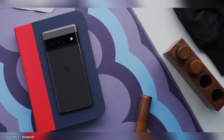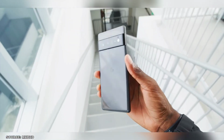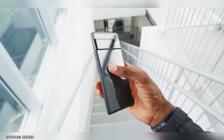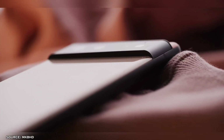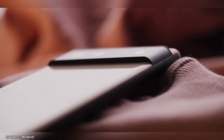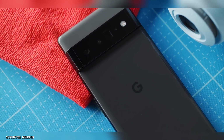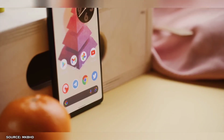One thing to note is that, like many other phones from this era, the Pixel 6 doesn't have a headphone jack. This might be a deal breaker for some, but by now, most of us have adjusted to this trend. Overall, the phone's design is a winning combination of aesthetics, build quality, and practical features that make it a visually pleasing and well-rounded device.